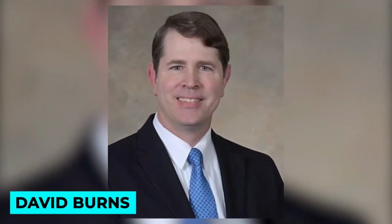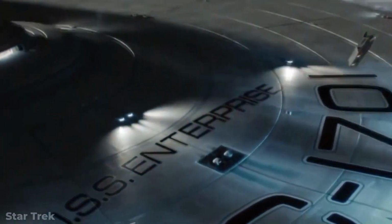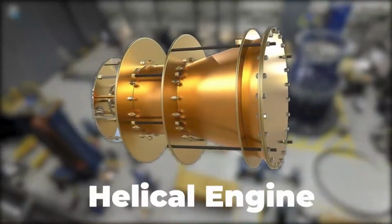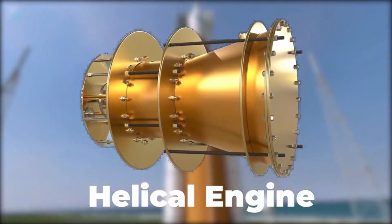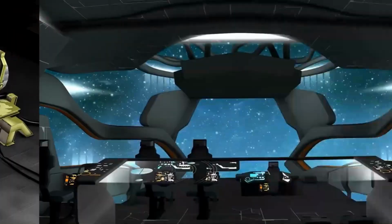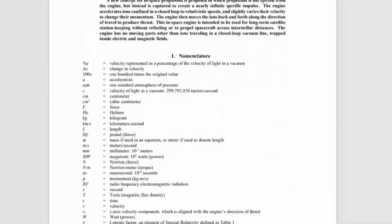NASA engineer David Burns has precisely been doing that in his spare time, as he claims to have designed an engine that can accelerate to 99% of the speed of light without the need for propellant. He's named it the helical engine and published it on NASA's technical reports server. On paper, it works by exploiting how mass can change at relativistic speeds close to the speed of light in a vacuum. It has not yet been evaluated by a professional.